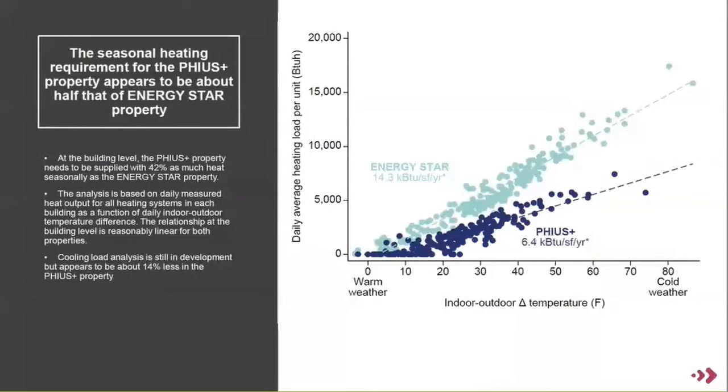Now we're going to get into some of the key findings from the study. So on the right-hand side, what you see is the daily average heating load per unit plotted against the temperature difference between the indoor temperature set point and what's happening outside. And what we see here first is that the Phius property on average requires 42% less heat to maintain temperature conditions. So that means that the Phius envelope is working. All of that insulation and air sealing is drastically reducing the heating load.